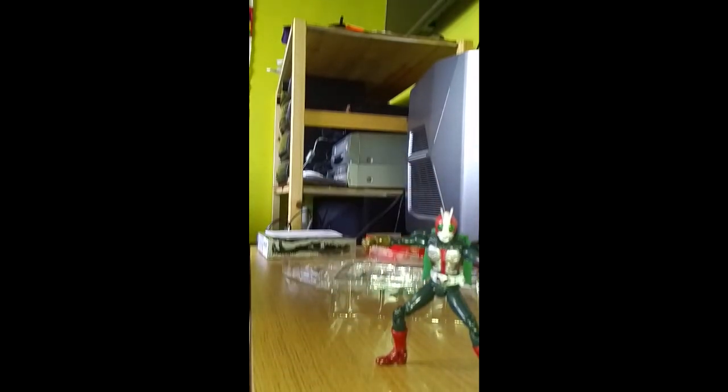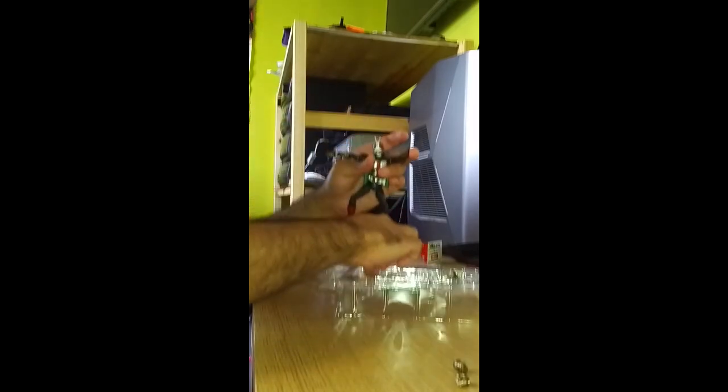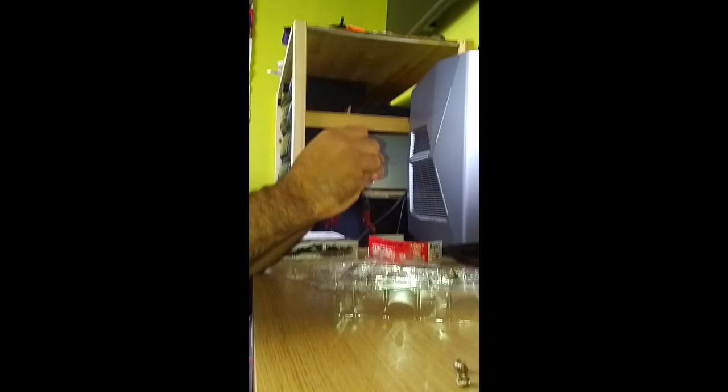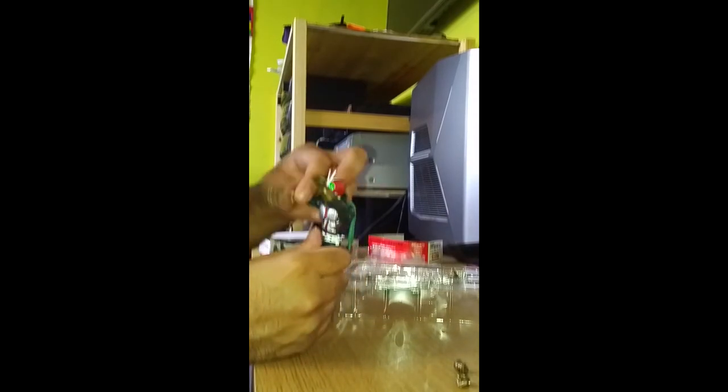Let's try some hands. Right, so hands come off quite easily. They do go on a little bit easier than the ones that are rock hard solid. I've gone for some claspy hands, which are pointless when he doesn't have weapons, and some karate chop hands. Again, they're very rubbery for once, so let's have a look. So, random pose.